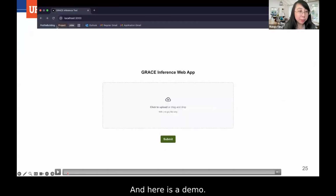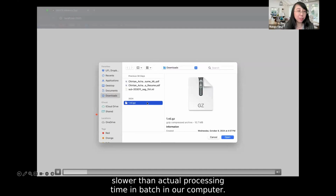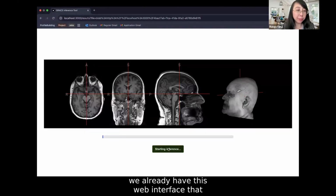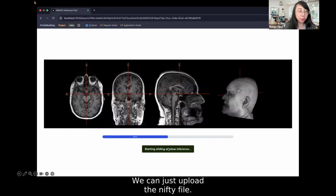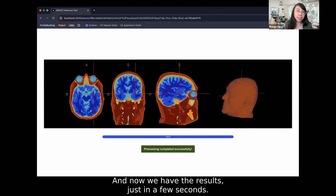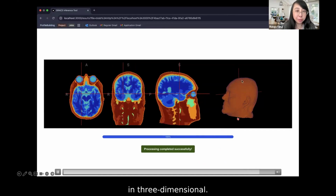And here is a demo. Because of the transmission time, it's a little bit slower than the actual processing time in batch on our computer. But you can see how in the future, we already have this web interface that will be public or available for users who request. We can just upload the NIfTI file, and then it takes a little bit of time to process it. This is the longest part, which is the window inference. And now we have the results in just a few seconds, and you can see the whole head segmentation in 3 dimensions.